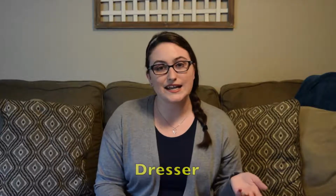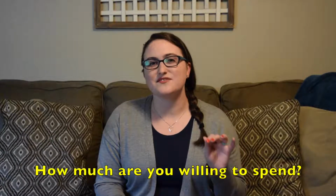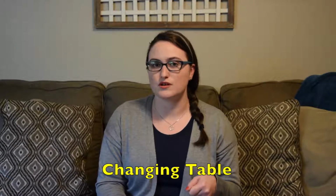Now, if you're one of those types of people that really likes matchy-matchy furniture for the nursery, you've got to get a dresser as well. But there are lots of affordable options that are just as good as a $600–700 dresser. So think in advance what your budget is if it's not purchased for you. I always had to think about that. If you don't have the space for a full-blown dresser, then try to find a changing table that has drawers. That's what we did. Actually, our changing table is not technically a changing table.